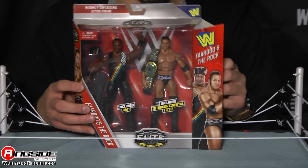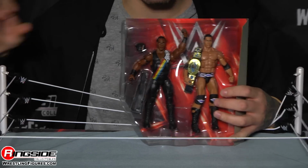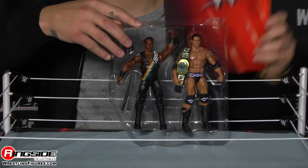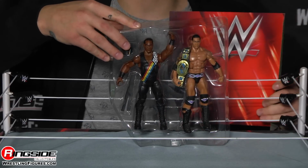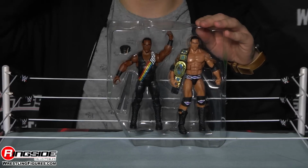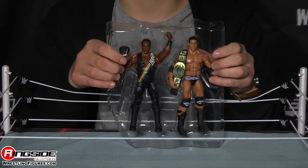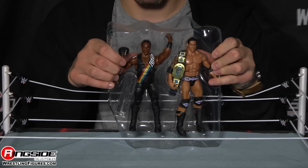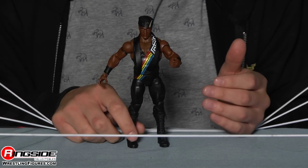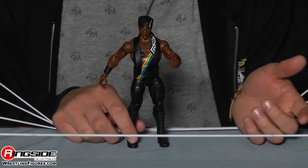Just going to rip this sucker open, see what we got inside. Got this cool little backing. If you want to use it for maybe a backstage or something like that, you can totally do it. And of course, we have Faarooq and The Rock, and I'm going to pop these guys out and we're going to get going. The Rock and Faarooq are both wearing the attire that they wore from Survivor Series in 1997.